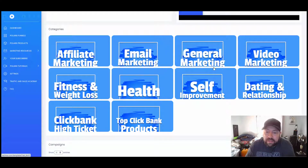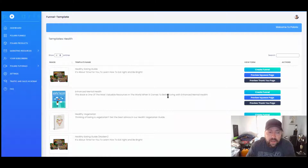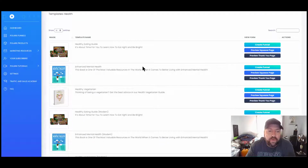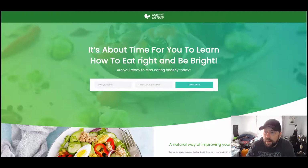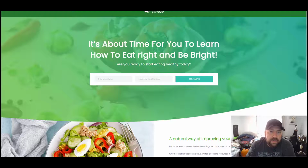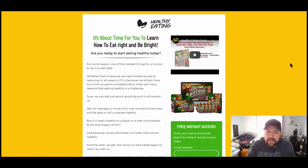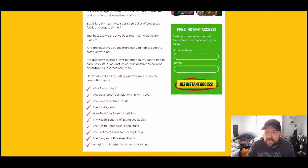So you have all these different niches. Let's click on the health niche. And you get all of these funnels that are available, all these templates. There's a few of them where you have two of the same type of product in here. They're just two variations of the same funnels. So this is the modern squeeze page for this product. And then if you were to go to the generic style, you can see it's a little bit different.